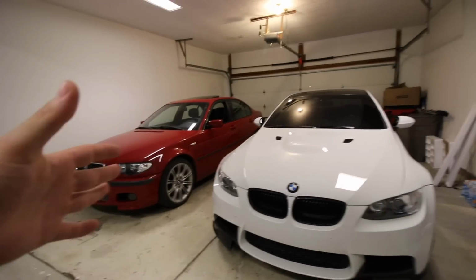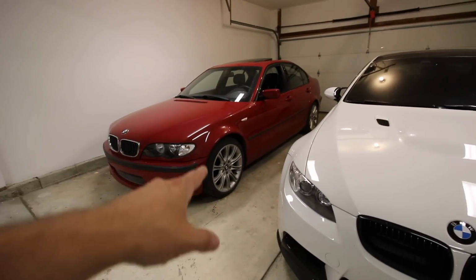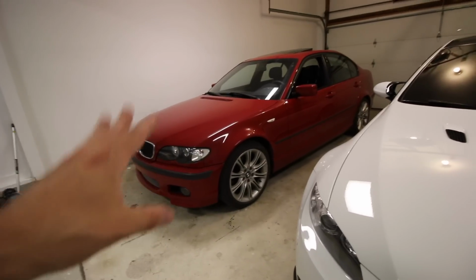It looks so cool to have the M3 have a little stablemate, and of course the M5's up here for now. Haven't really decided the layout and exactly where I'm parking the cars, but for now this is the way it is. Oh, the ZHP also has different wheels. These are 18s, I think, and a couple other things.